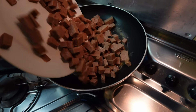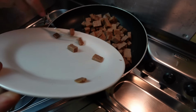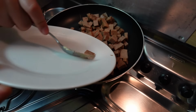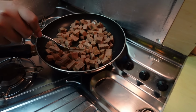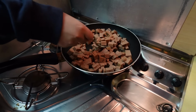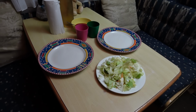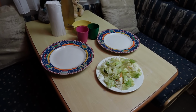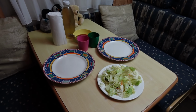Some meat. Can you scrape it off? Here we go. Just stir around a little bit now and then. It's going to be nice. Starting to come alive here at the dinner table. It's a very simple meal, guys, but this is basically us out there.